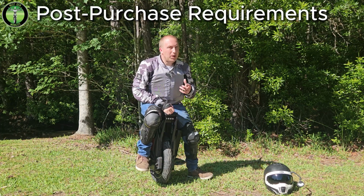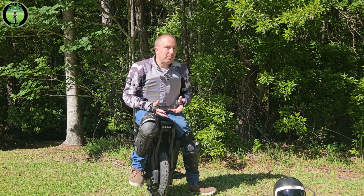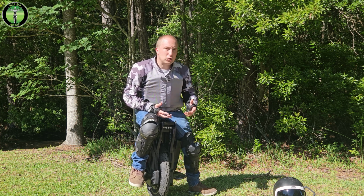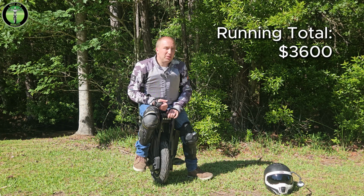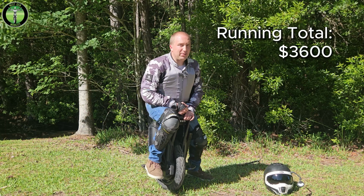The ET Max is quite possibly one of the most ready-to-go turnkey wheels that Begode has ever released. You really don't have to purchase a whole lot of things after already buying the wheel to make this a truly fun experience. The number one post-purchase requirement is Velcro. The Velcro that they include in the box is one of the most embarrassing and shameful things that I've seen in a while.